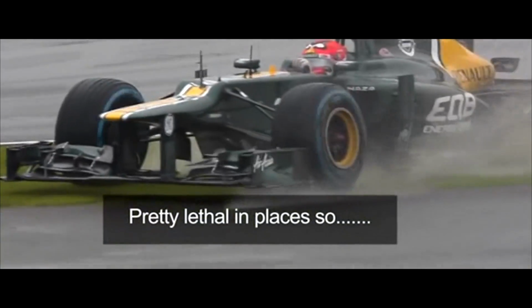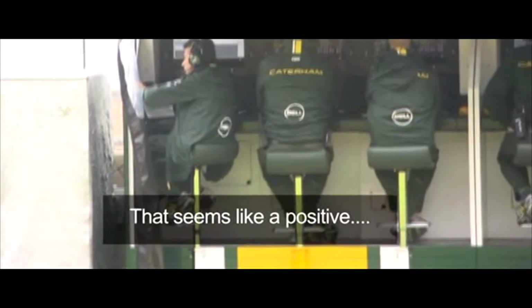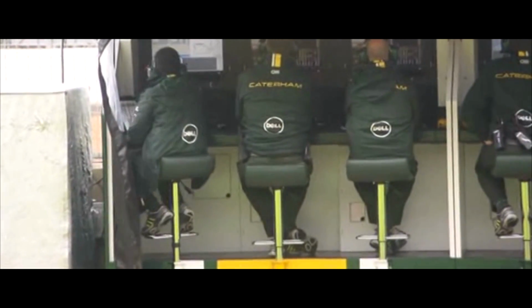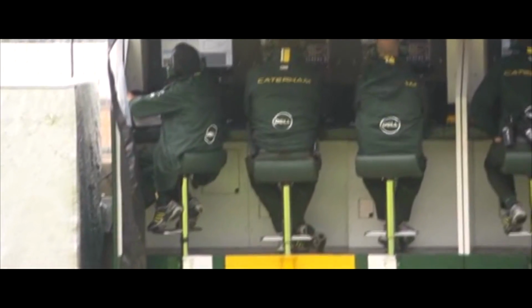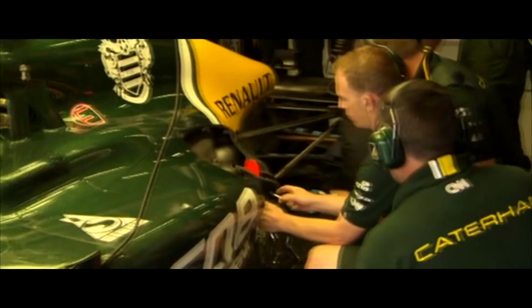Okay, let's go. We will do, I think, a couple of runs. Pretty lethal places, so better be careful. Red flag, Heikki. Box in this lap. That seems like a positive step. Okay, Heikki. Well, I think that's useful information. We wanted really to have a look at this comparison. Anyway, thanks. Good session.